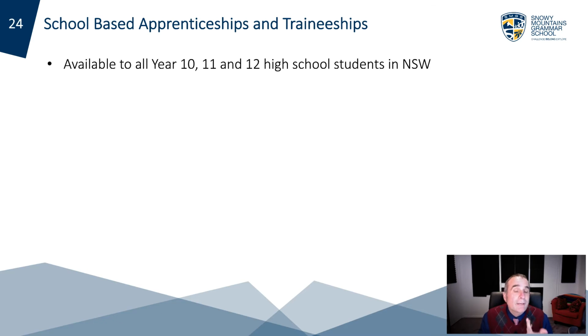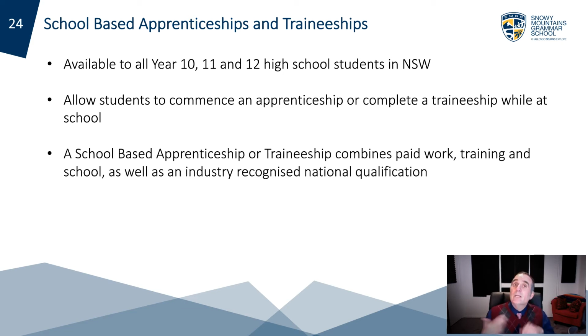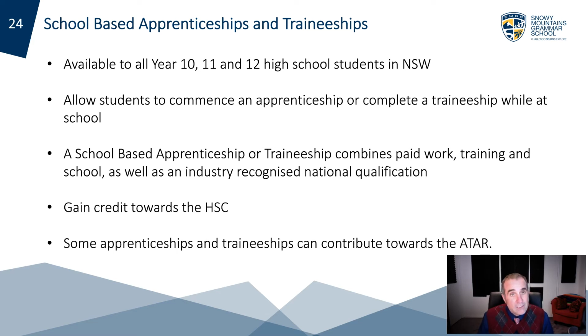So SBAT, School-Based Apprenticeships and Traineeships, these are available to everyone in Year 10, 11 and 12 and high school students in New South Wales. They allow you to commence an apprenticeship or complete a traineeship while still at school. We have one student in Year 11 doing that at the moment in early childhood education and care. An SBAT or a traineeship combines paid work, training and school, as well as an industry recognised national qualification. You can gain credit towards the HSC, keeping in mind that some of them won't be ATAR eligible, but some of them do contribute towards the ATAR, depending on what apprenticeship it is. So again, it depends on what course you're looking at.